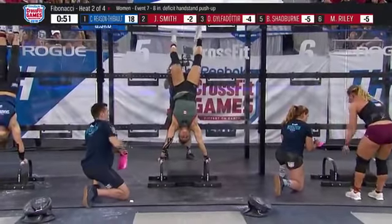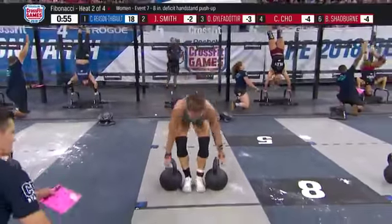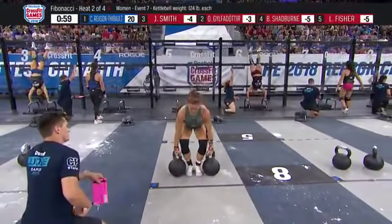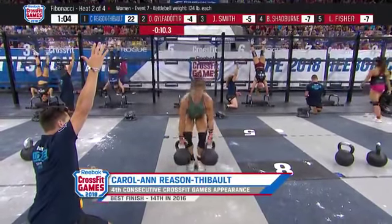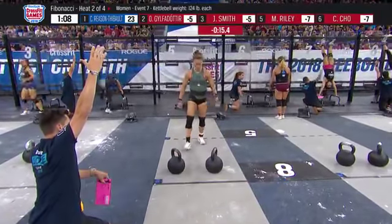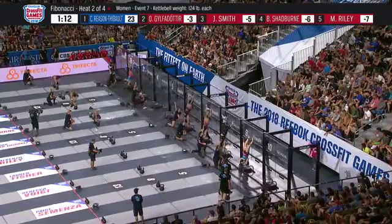She's got a really powerful kick coming out of the bottom, rests her head on the ground for just a second, and then snaps those hips open and flies up the wall. 124 pounds in each hand. It's Carol-Ann Reason-Thibault cruising through these deadlifts. 26 is the number working towards in round number 2.